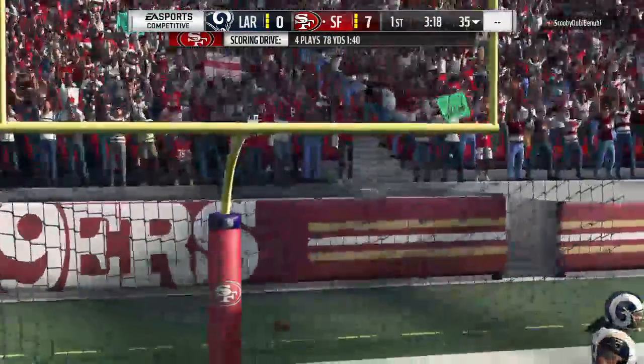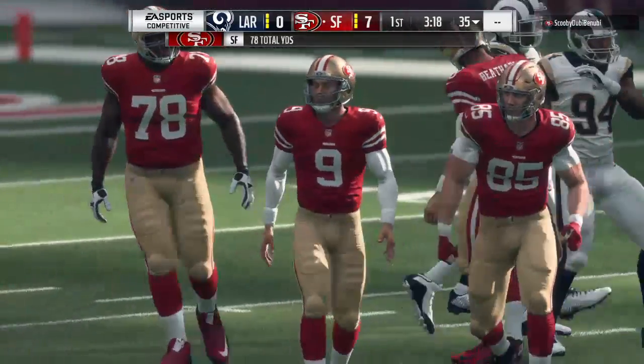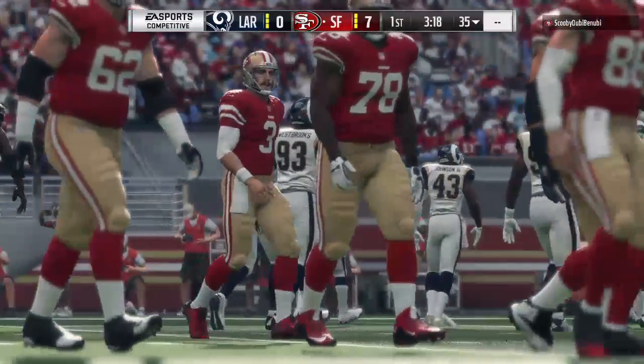There's not many things better for an offense than a back who's a complete guy who can run it and catch it. And we just saw him complete a big-time play for a touchdown.